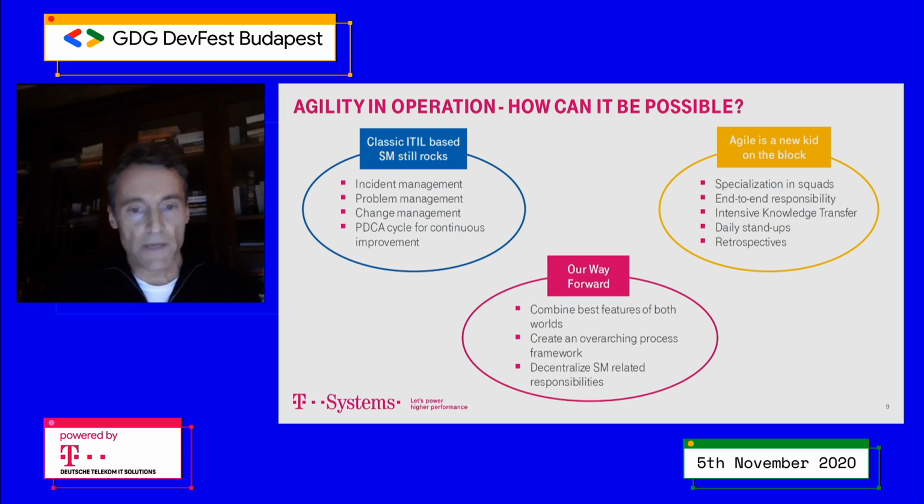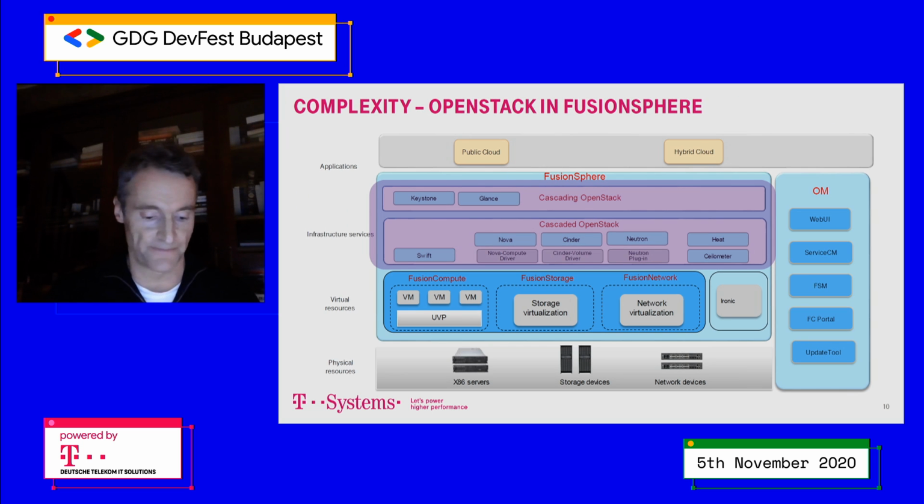So what is our way forward? We wanted to combine the best features of both worlds, create an overarching process framework, and basically decentralize service management related responsibilities so that all these functionalities are realized within these small teams. We call them squads. We are following the Spotify model. That's why we call these teams squads and the bigger groups chapters.